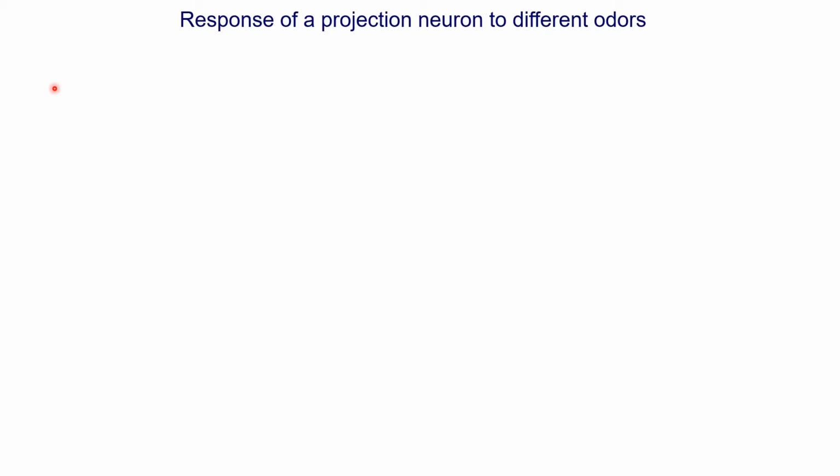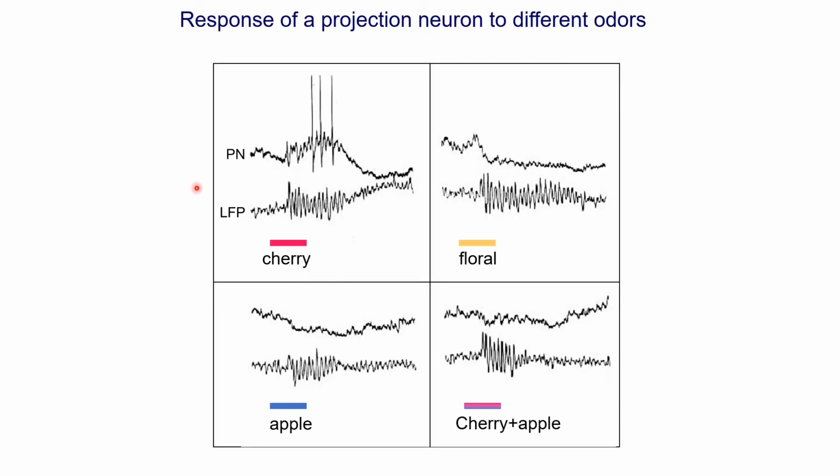So once we are able to get the intracellular recordings from a projection neuron, we can deliver different odors to the antenna and see how that projection neuron is responding to different odors. And this is what we see. In these images, the top trace represents the projection neuron's activity, and the bottom trace here shows the local field potential, which we can interpret as the average activity in the whole PN population. And this bar here represents the timing of the odor, and the kind of odor that was delivered is shown here.